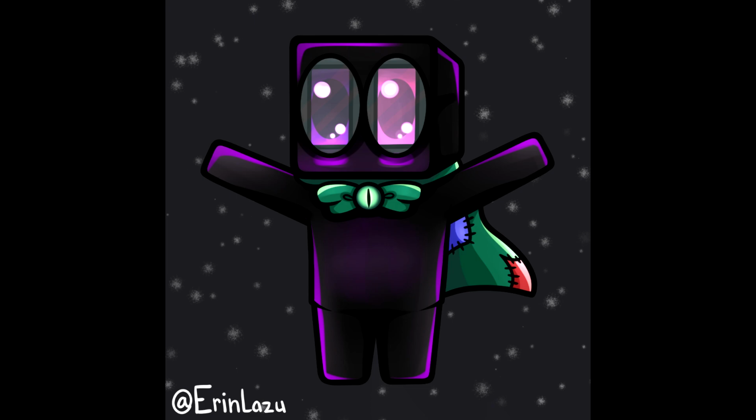So obviously, he's a little Enderman. Probably not much older than a newborn, I would say. He's quite small. He's pretty tiny. He's probably only up to like my kneecap. So he's a very, very small boy. But you can tell he's got a little bit of details on here.